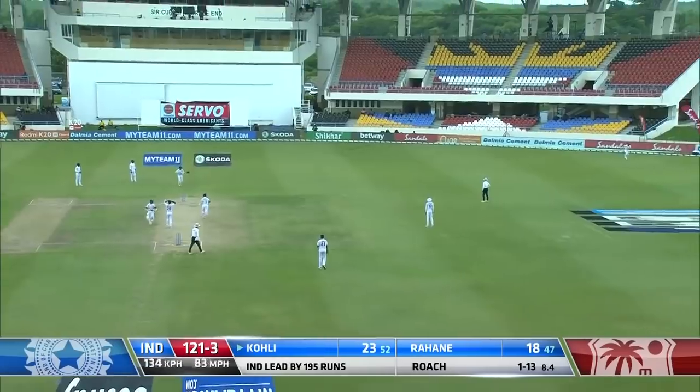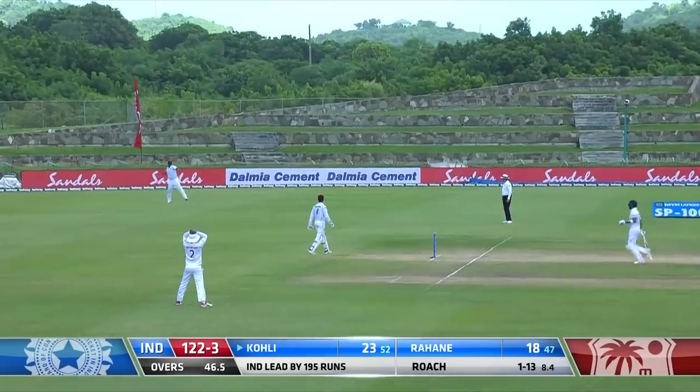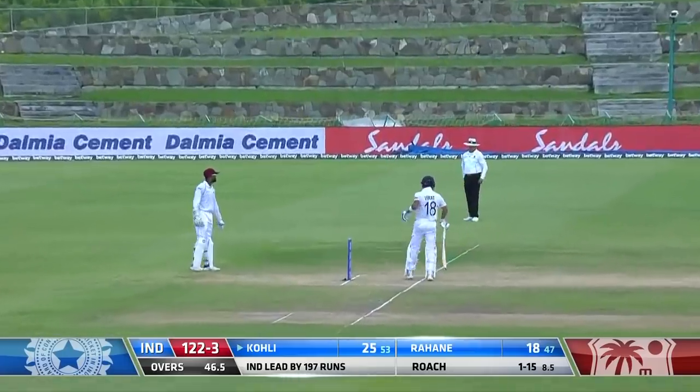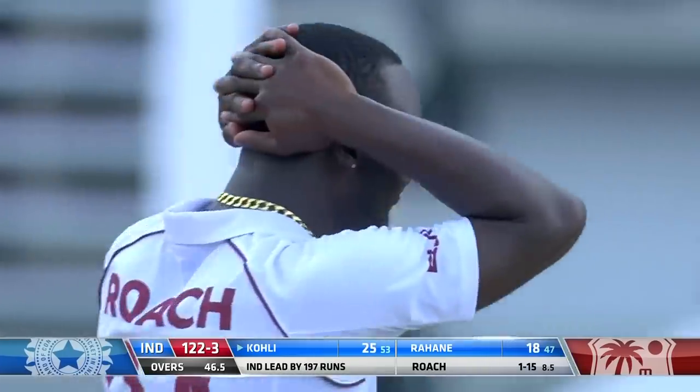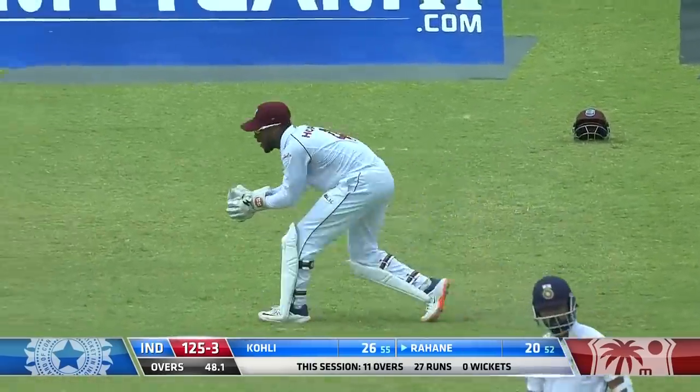Oh, this is good bowling again. Hands on the head for the bowler. Inside edge from Kohli, not in control of that one. I love the wry smile from Virat Kohli then. Oh, beaten again. Not a good delivery.